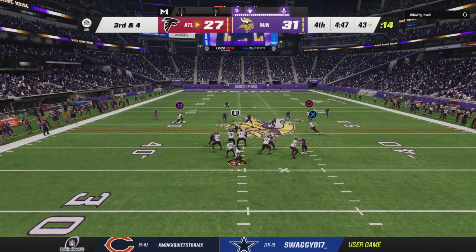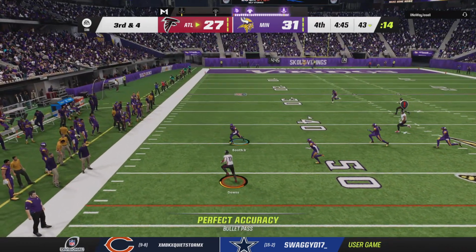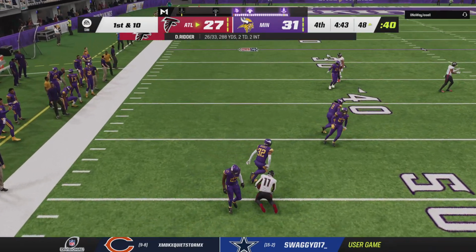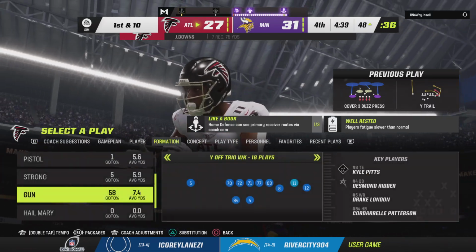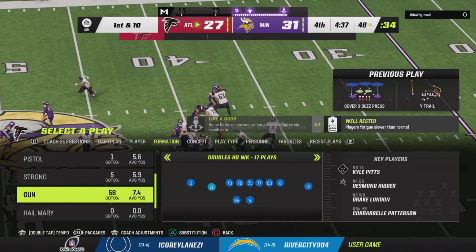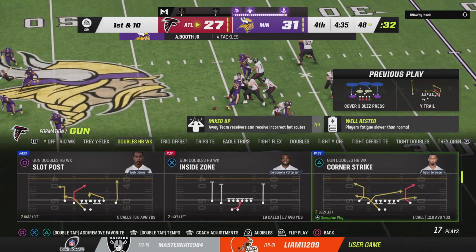Back to throw again. And a quick throw here, that's complete. And he's going to have a Falcons first down as they're able to get the third down conversion. Going old reliable there to the slot on third down.